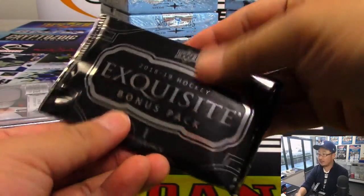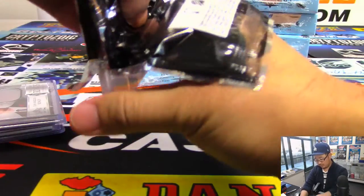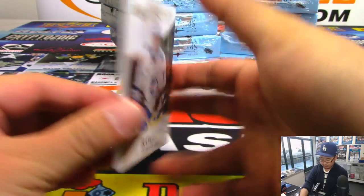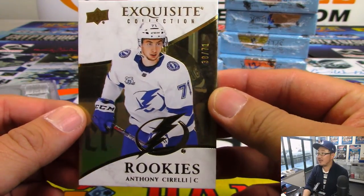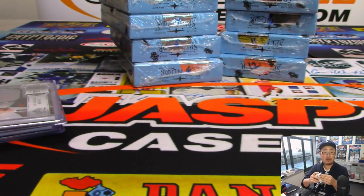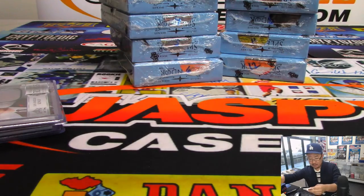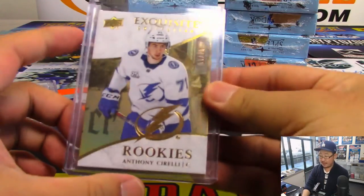And the bonus pack. Bonus pack is a Tampa Bay Lightning, Anthony Cirelli, 38 out of 71. Tampa Bay Lightning. Matt Buckler on the board with the exquisite card. There you go. So a little something for you there, Matt.